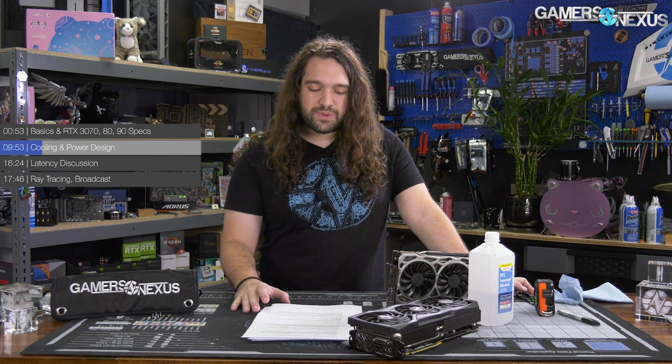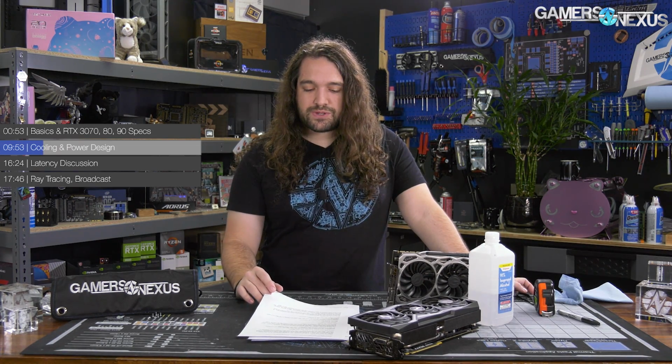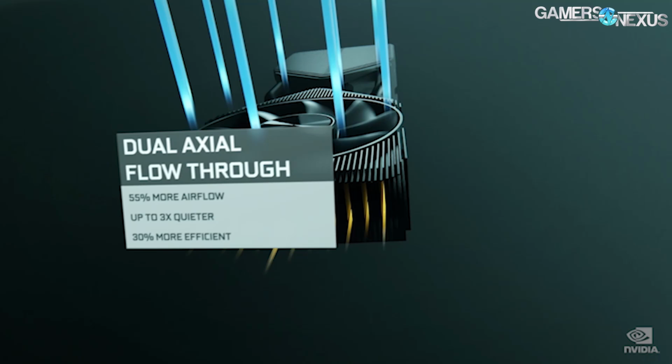NVIDIA claims, quote, 55% more airflow. This is something we can validate with the tools we have here. They claim 3 times quieter. We should expand on this in a moment. They claim 30% more efficient. With regard to 3 times quieter, this is sort of a thing you can do, but noise is difficult because multiples of volume subjectively, which is the only thing that will ultimately matter, is a very hard thing to quantify.